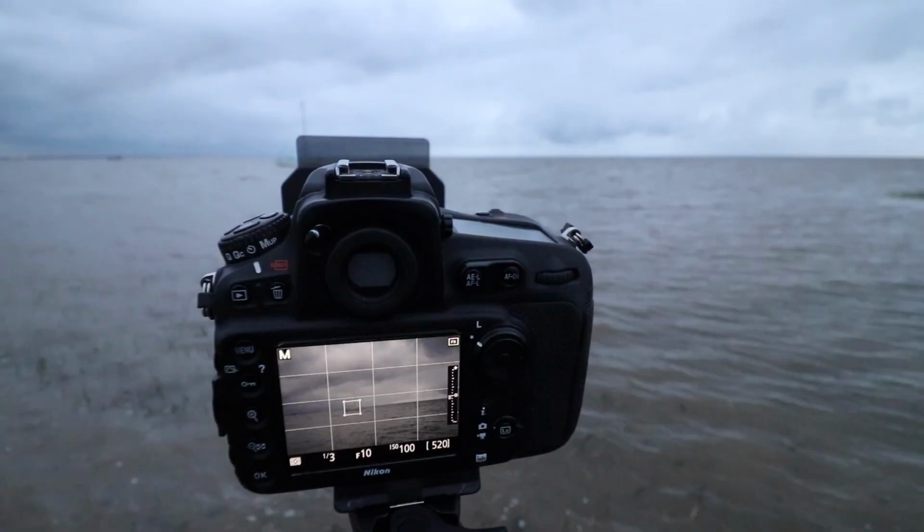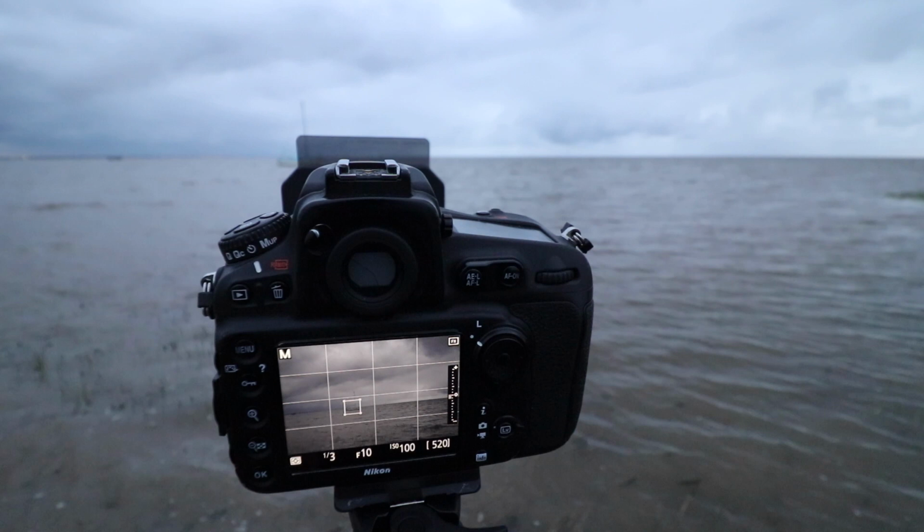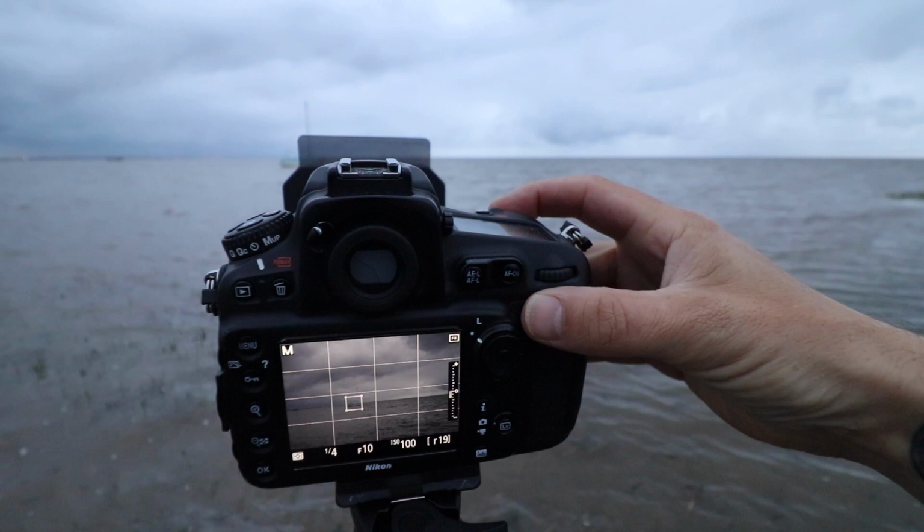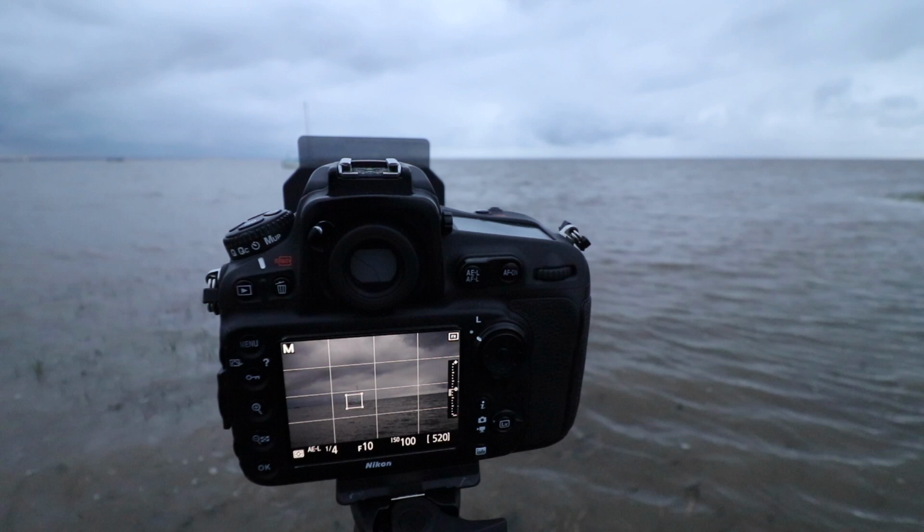So as you can see, this is the back of the camera. At the moment I'm at ISO 100 at F10 and 1/3 of a second or 1/4 of a second. I've got the 2-second timer on, or is it a 3-second timer? Take the shot. And on the back of the camera, that looks pretty decent. I'm quite impressed with that.